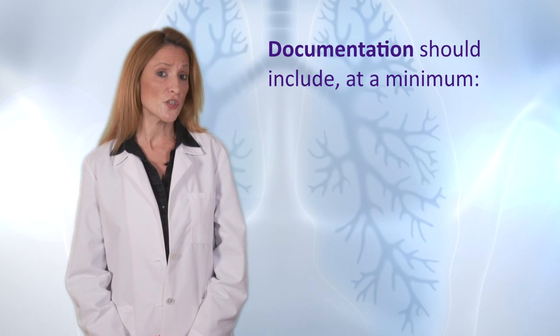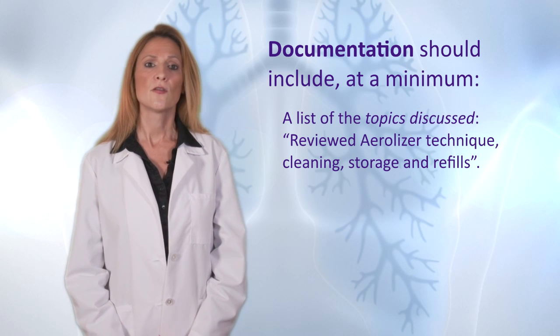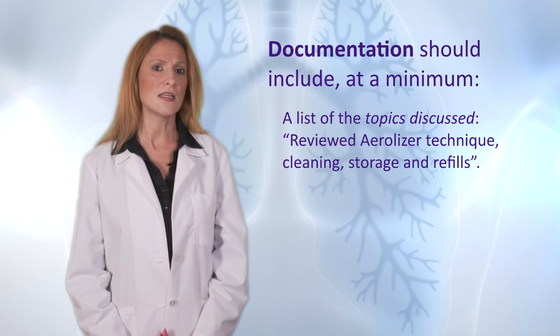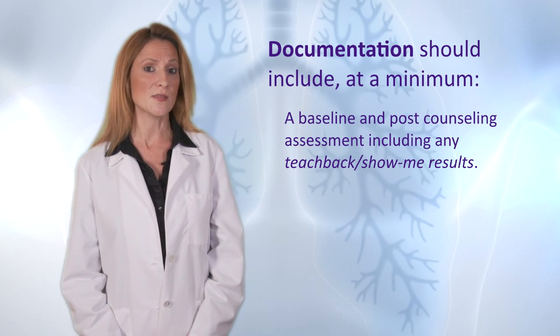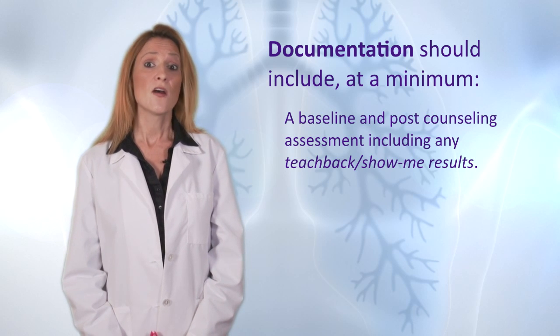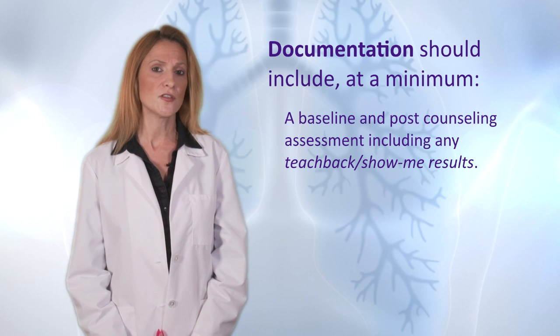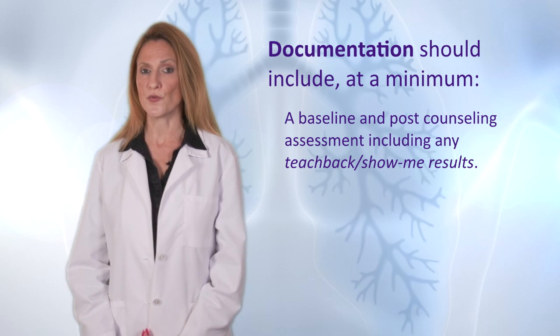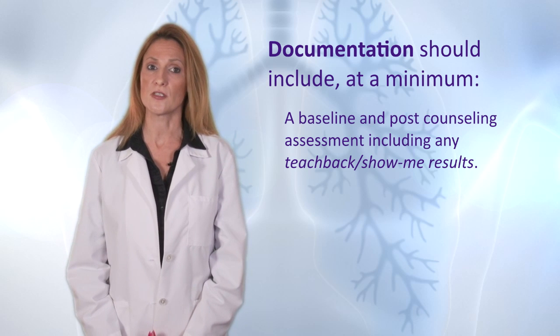Documentation is important for effectively tailoring future sessions and receiving compensation for device counseling. Documentation should include, at a minimum, a list of the topics discussed, reviewed aerolyzer technique, cleaning, storage, and refills, a baseline and post-counseling assessment including any teach-back or show-me results. For example, missed initial exhalation, breath hold was 3 seconds, was able to perform both correctly after instruction.